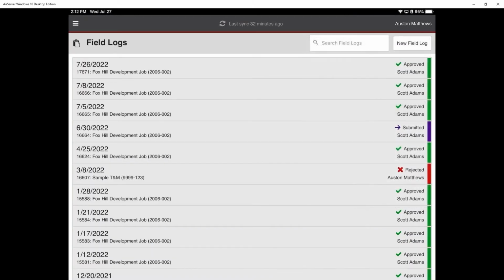Now, once our foremen sign in here, in front of us are all the field logs that we as foremen have submitted in the past. If we're someone that's required to review and approve field logs, a supervisor or a project manager, we could still give full functionality here on the mobile device as well to allow them to do that.